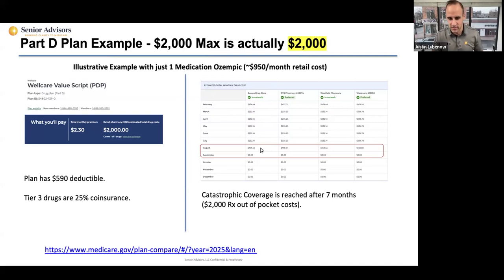And then you get to roughly 7 months into the year and you've reached your catastrophic or your $2,000 maximum. And from there on out, it's zero cost for your drug the rest of the year. So this is what I call a standard Part D plan. It's pretty straightforward. You're going to hit the $2,000 and then you're fully covered 100%.